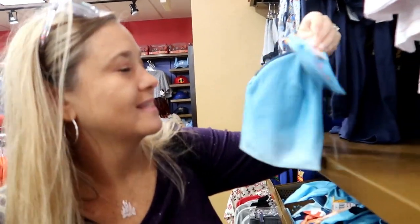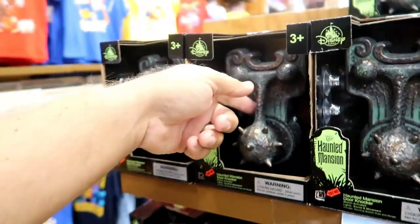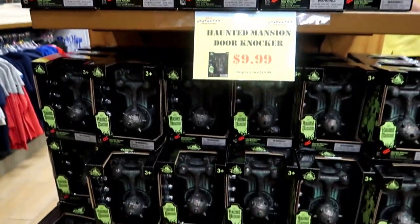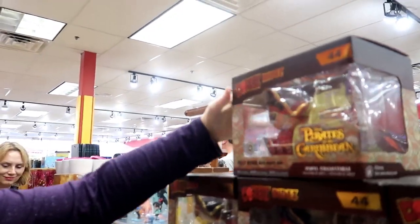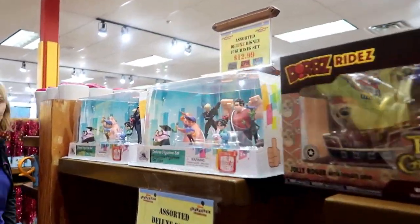Hat and little mitts, $7.99. Oh, let's look at these knockers. Wasn't what you were thinking, was it? That's a lot of knockers. She's giving me the rolling eye look. $3.99. I can't believe they haven't sold these out and they've been $3.99 for so long.